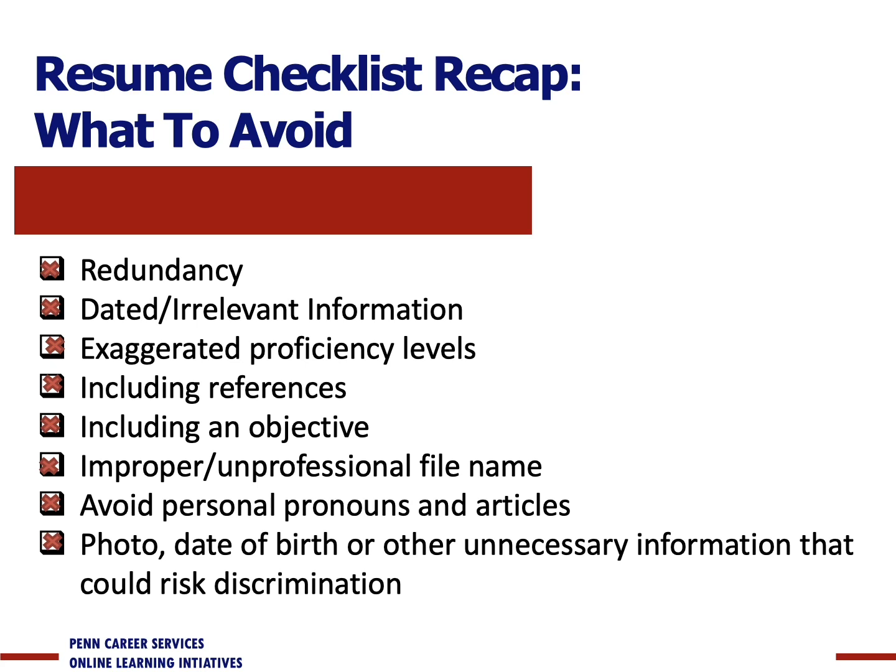Lastly, if applying in the United States, you should not put any information on your resume that could put you at risk of discrimination. Don't include a photo, date of birth, or gender information. As you continue on in this module, refer back to these checklists at any time to help keep your resume healthy.